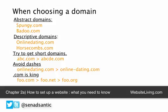Also, always try to get the .com domains. Some SEO studies showed that .com domains have an easier time ranking good in Google. If that's true or not is debatable, but people always remember .com domains better. So try your best to get a .com domain, and if that doesn't work, .net should be your second option. And if you can't get a .net domain, .org should be your third option.